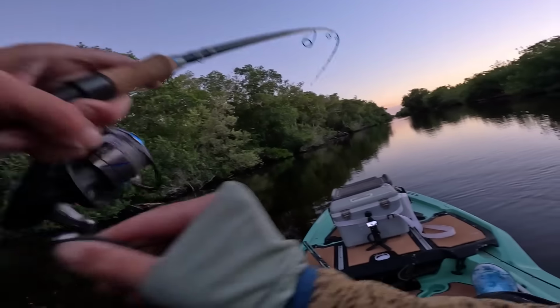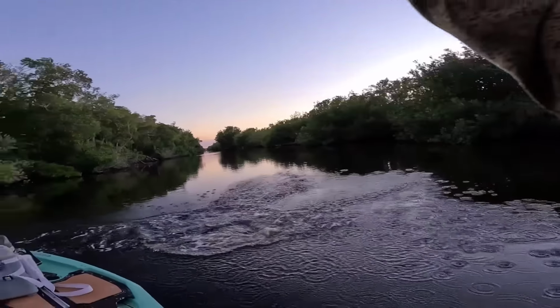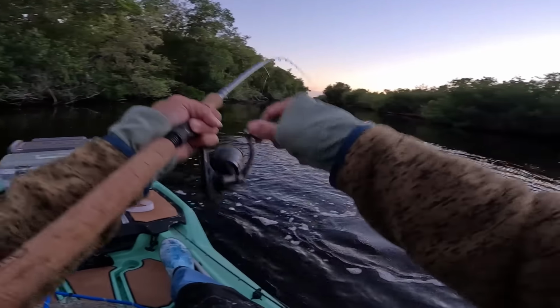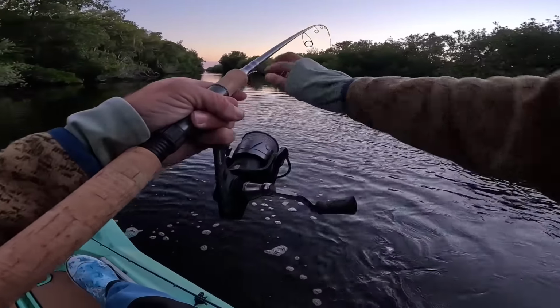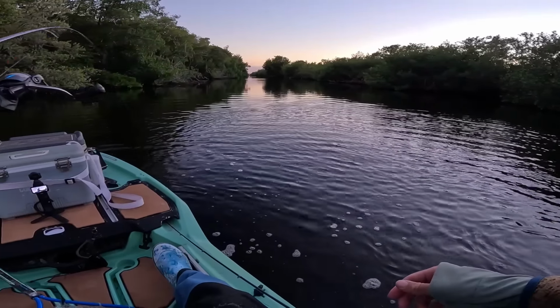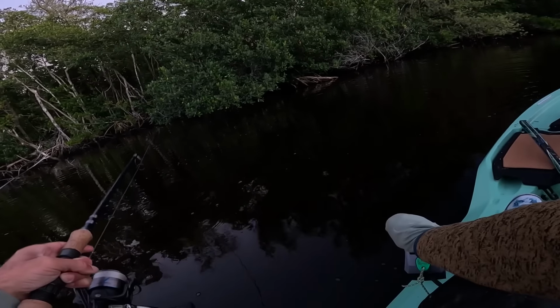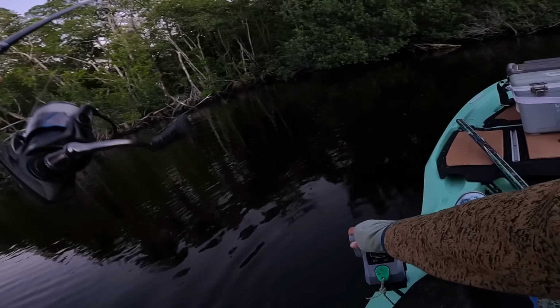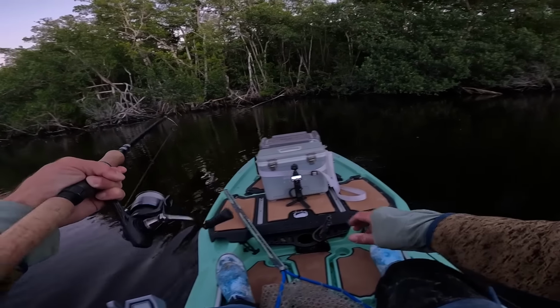There he is. It's a nice fish, whatever it is. Oh, it's a nice tarpon. Finally. There we go. Let's back off on the drag. Let's keep him hooked and hopefully land this one. I'd love to go 2 for 2 on tarpon this evening. This would be an epic way to end this Everglades fishing trip.